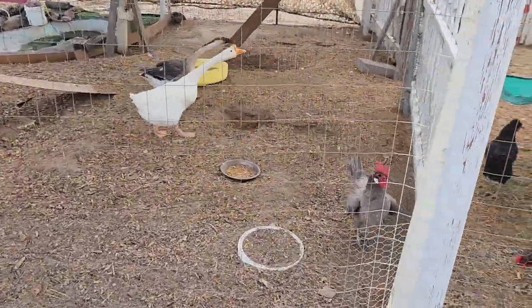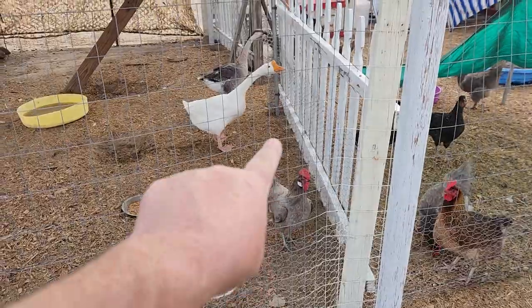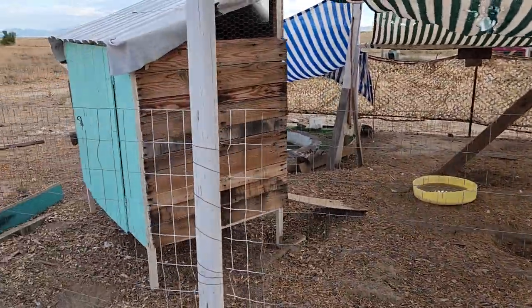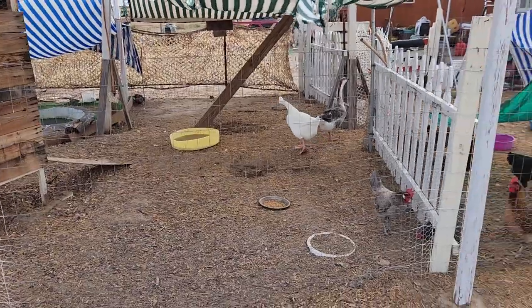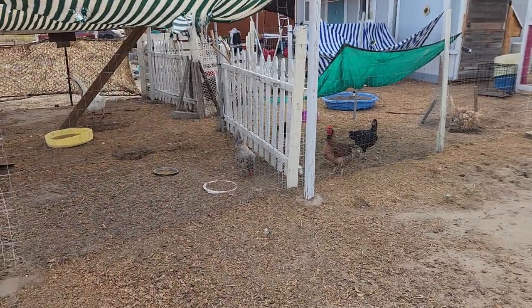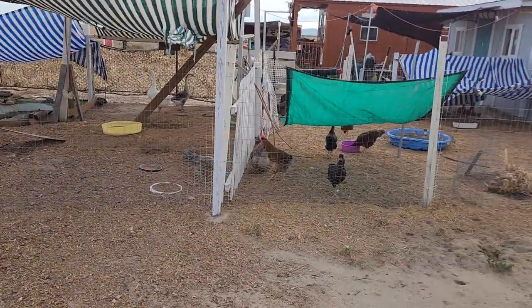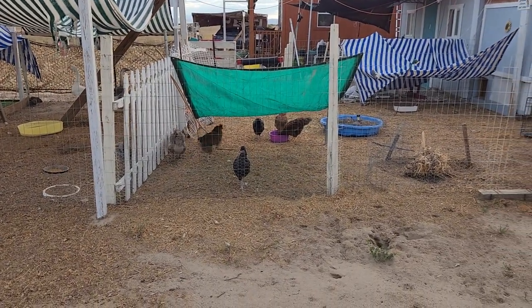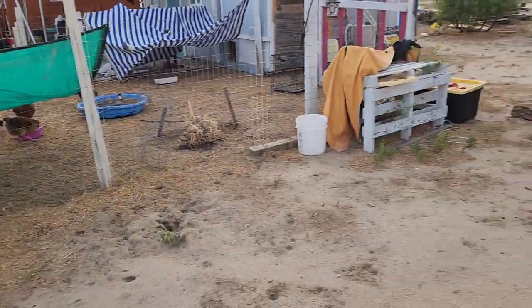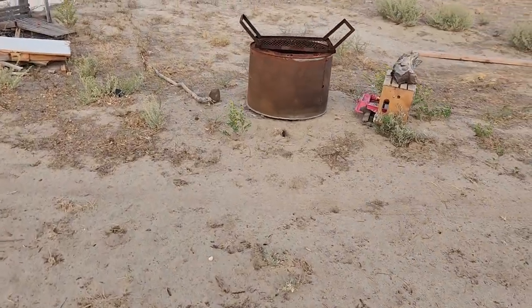So we got a mean chicken with the mean geese. And they roost in here at night. But we went ahead and put up a fence there. It's a lot cooler now. I've been putting water out for the critters. And there's a water thing over here.